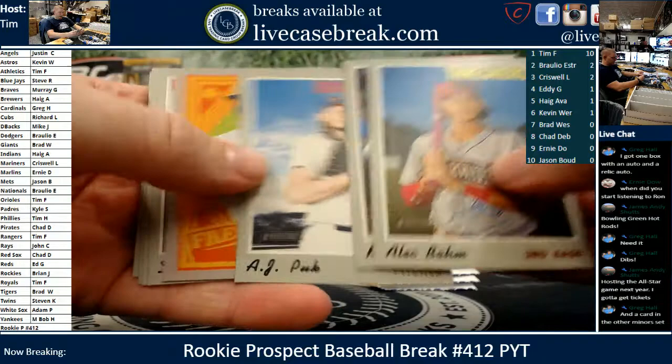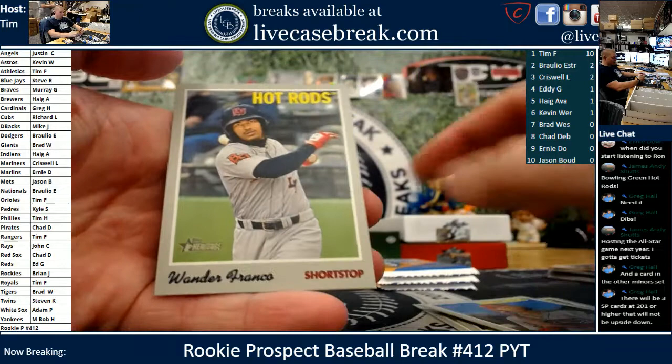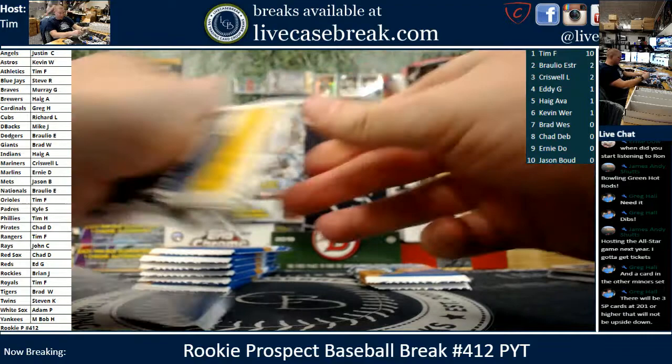Seth Beer. The Fayetteville Woodpeckers. There it is too. Oh, it's so good. Franklin Perez. There's Wander Franco. That's actually a cool looking card. The Hot Rods. If he ever turns into a stud, I bet that'll be a nice PSA 10 candidate.